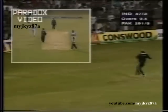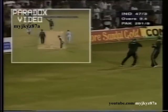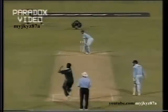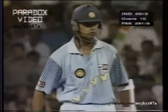That'll go past the infield. I think they'll be looking for three here. Jadeja's quick and he has really scampered between the wickets. They'll get three quite easily here. So that's a good looking shot. What a lovely shot that is. That is sensational stuff, sir.